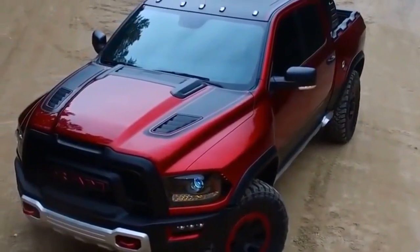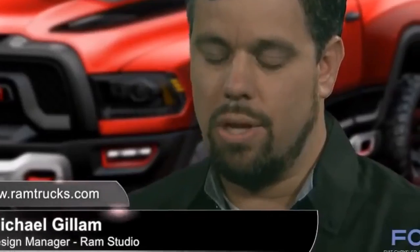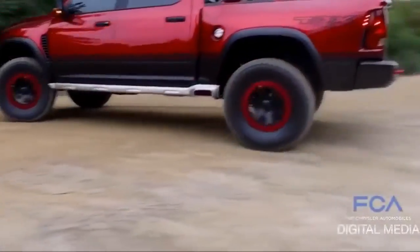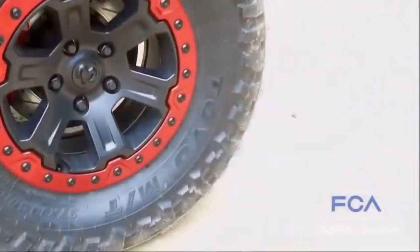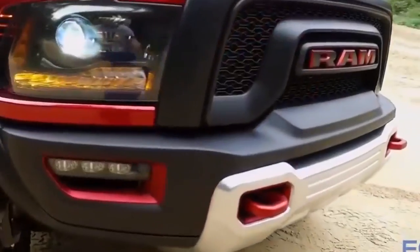Everybody that touches a truck on a daily basis had a hand in this new TRX concept. We really challenged ourselves as well as engineering to get a 37-inch tire on this truck. We've got a 3-inch wider track per side, and then we've got a 14-inch wide tire as well. So the bodywork's obviously got to get out to cover that.